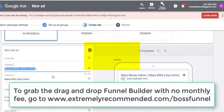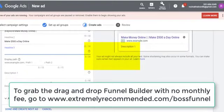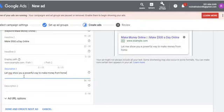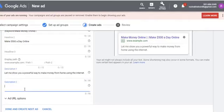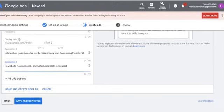So let's get back to our campaign, all right? I've got this, I'm going to leave this as it is, and then I'm going to put a description. Okay, let me show you a powerful way to make money from home using the internet. No website, no experience, and no technical skills is required. All right, there you go.